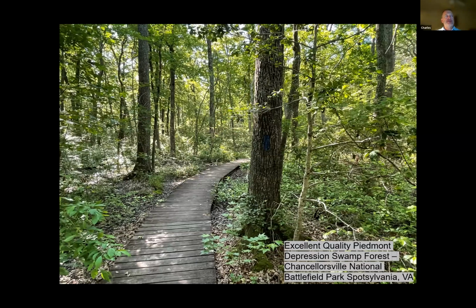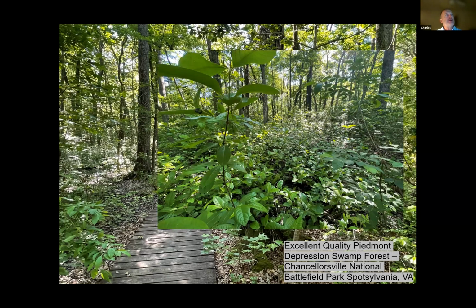On the other hand, also in Spotsylvania County, this is Chancellorsville National Battlefield Park. This is an incredibly diverse, globally rare Piedmont depression swamp forest, and it's an amazing place. The primary plant here in the understory is Viburnum nudum. I'm trying to remember the different names for it, leatherleaf or others, but it's one of our native viburnums. That is a wetland plant, an obligate wetland plant, and it only occurs where you have good or better quality wetland conditions. So when you find Viburnum nudum in profusion in a natural system, you're in a good system. This is a beautiful example.